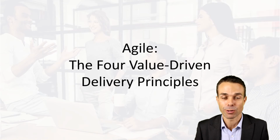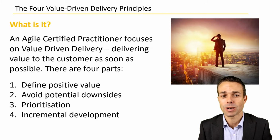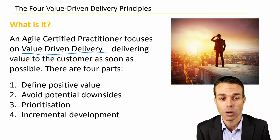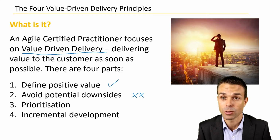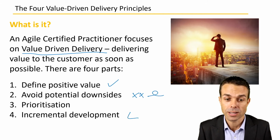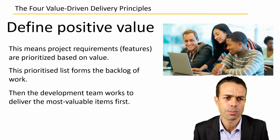Great for your Agile certified practitioner. But what is this? It's basically that the Agile certified practitioner focuses on value-driven delivery. So what's valuable to our customer? Delivering value to our customer as soon as possible. Now there are 4 parts to this: defining positive value, avoiding potential downsides, so improving the work as we go, prioritizing from most valuable to least valuable, and incrementally developing these things in features that a customer can see, feel, and touch. Let's go through each of these in a bit more detail.